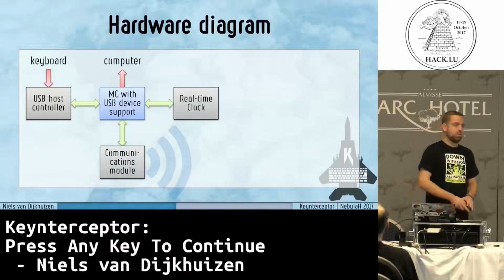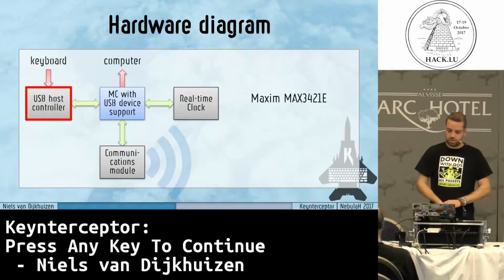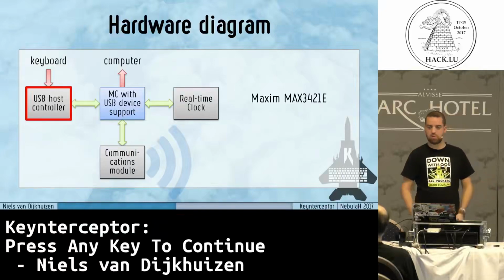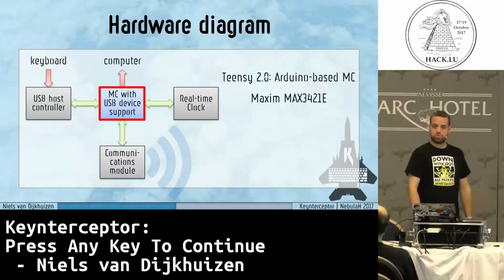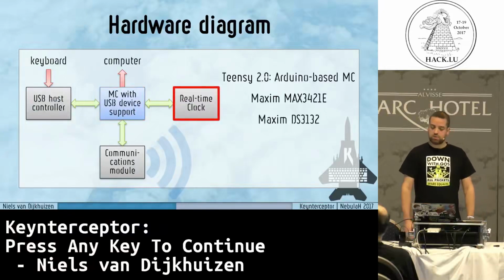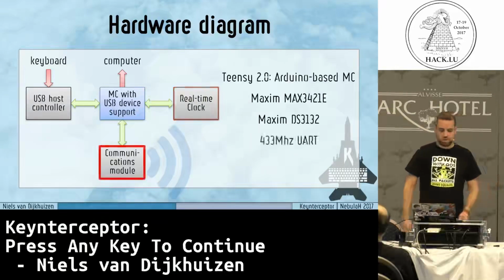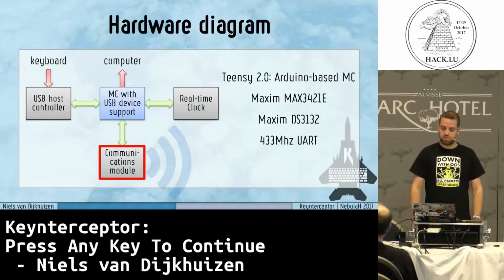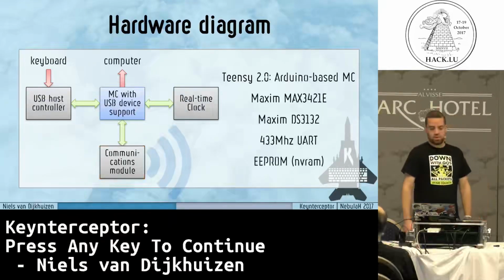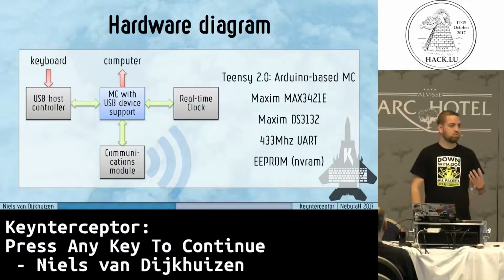So this is what the hardware diagram would look like. We start off with a USB host controller. I based mine on the Maxim chip that connects the keyboard with the microcontroller. The microcontroller is a Teensy because it's nice and tiny and it's easily programmable. That connects to a Maxim real-time clock, a high precision real-time clock, RTC. And we connect a 433 megahertz UART to the controller. And we need some EEPROM for non-volatile memory storage to have a configuration.